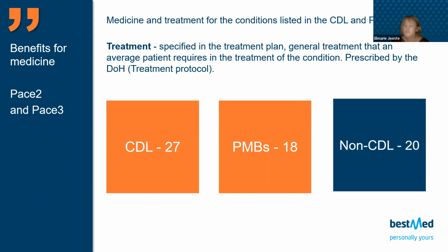But because by law we need to do it, the Department of Health and the Council for Medical Schemes gave us a list of conditions, and they also said we need to cover your medicine plus the treatment for that condition that the average patient needs during a period of 12 months. It's prescribed. They told us, and we do what they tell us. So we can't authorize extra things as part of the treatment protocol.